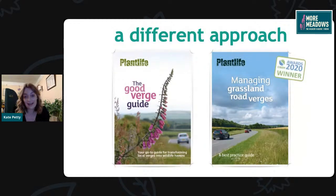So we have two guides that are freely available on the Plantlife website. The first of those is the Good Verge Guide. This was the first guide that we published, and we've just reissued a new edition earlier this year. This really is a go-to guide for all things verges, all of your different types of verges and verge habitats, so grass verges, woodland verges, urban verges. It also includes information on sowing wildflower seeds, and it has answers to some of the most frequently asked questions that we get through to the campaign.